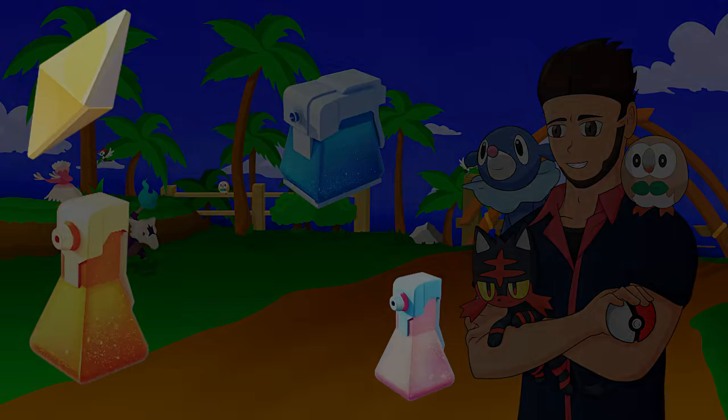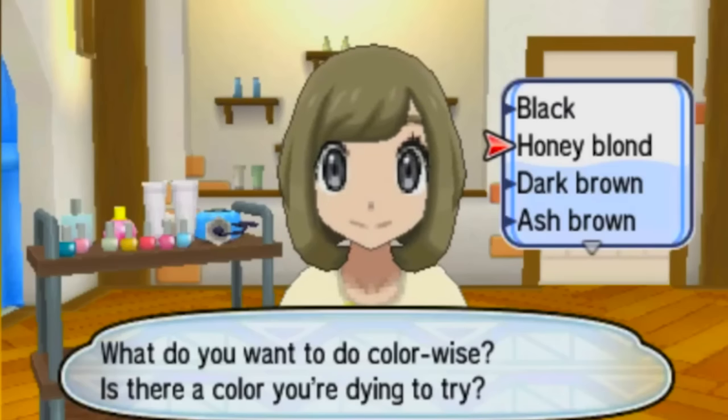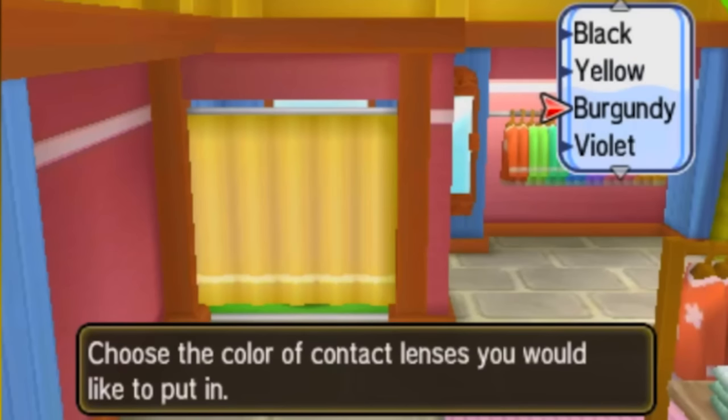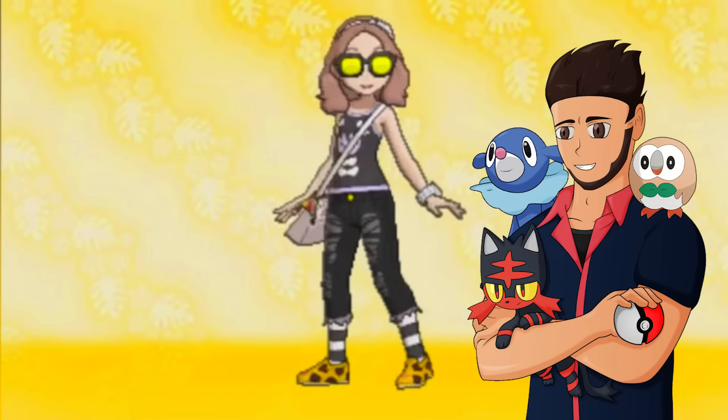This is also really nice because I know back in X and Y, I spent way too much money buying clothes for my trainer. Knowing that there's a ton of new options in Pokemon Sun and Moon to customize my trainer, I'm quite sure I'll end up spending all my extra money on styling my trainer to my liking. So side quests, they're really not a bad thing in my opinion. Plus, it adds more content to the game overall.